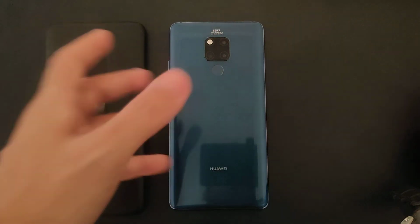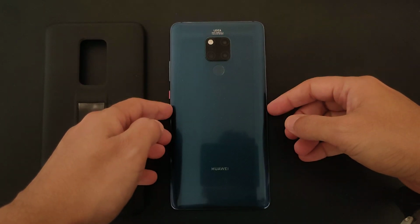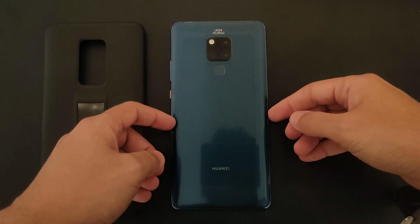So yeah, this is for the people who are asking about the Mate 20X. What's going on with it? I'm still having it. I'm not planning to sell it. I'll keep it with me as a gem. I'm not gonna sell it unless something really comes and destroys this phone completely.